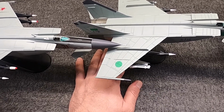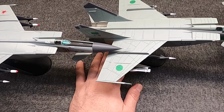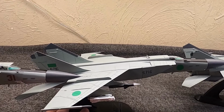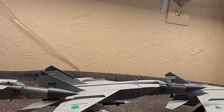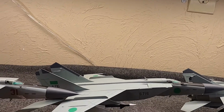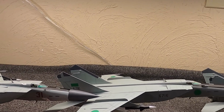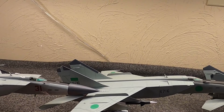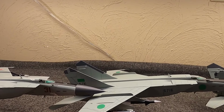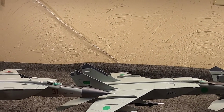96 total Foxbats were sent, both PD and RB variants. This would be between the very late 70s and the early 80s. And they would fly them. They would be in active service during 1981 and later on during territorial water disputes with the USA, like the Gulf of Sidra affair.